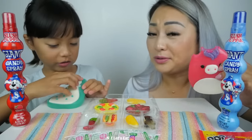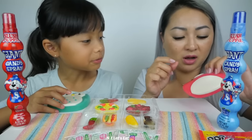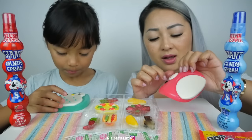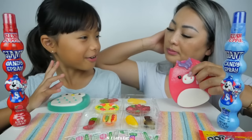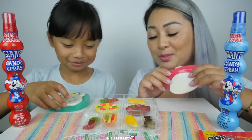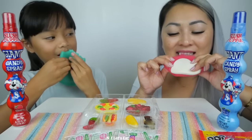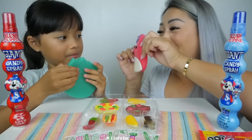It would be cool if the white part can come off, though. I know, I was gonna say, mate, it would be cool if we can peel off some of these. I dare you to bite the nose. Okay. I dare you to bite the eye. I'm sorry. Oh, the nose is gone.